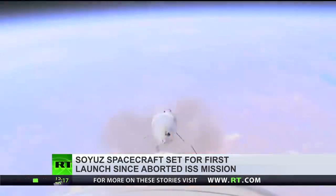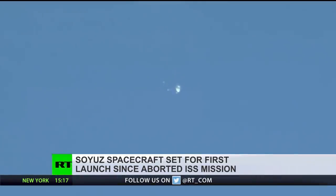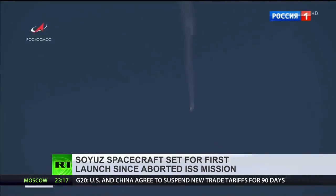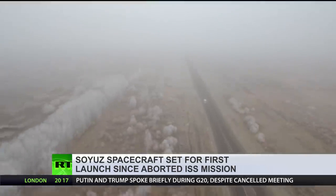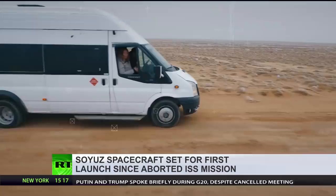While separating, the rocket stages bumped into each other. The 50-meter, 300-ton construction was crippled. The automatic emergency system immediately aborted the mission and undocked the crew capsule. Instead of going to the International Space Station, they landed in Kazakhstan's endless steppes, hundreds of kilometers from where they had taken off just minutes earlier.